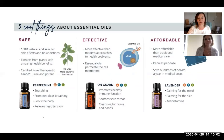First of all, essential oils are extremely safe. In fact, they are 100% safe and natural. So if you've ever wondered if you can use them on babies, the answer is yes. Toddlers, yes. Kids of all ages, yes, you can. You can use them on adults, and you can use them on the elderly as well. So people who typically fell under what we might consider a sensitive umbrella, you can feel really confident with doTERRA knowing that they're 100% safe and natural.